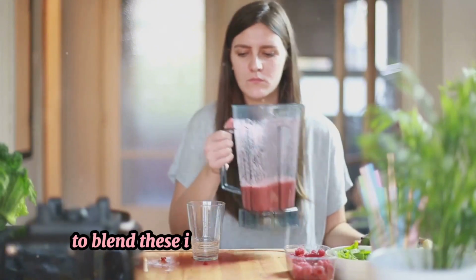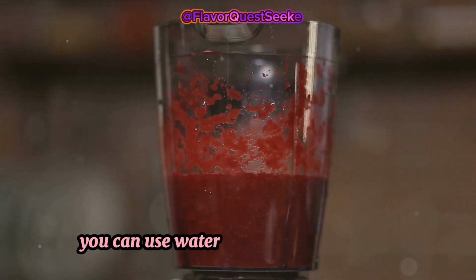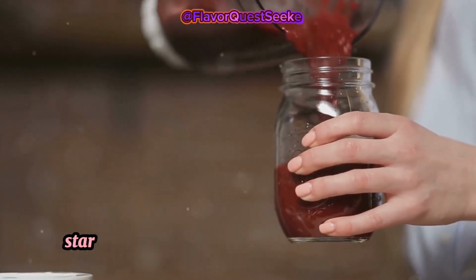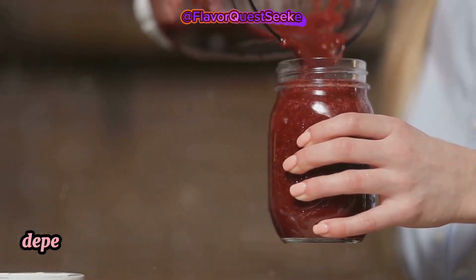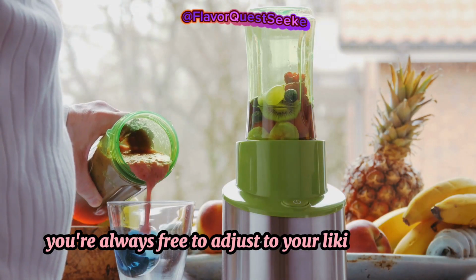To blend these ingredients together, we'll need some liquid. You can use water, coconut water, or a plant-based milk like almond or oat milk. Start with about 1/2 to 1 cup of liquid, depending on how thick you like your smoothie. You're always free to adjust to your liking.